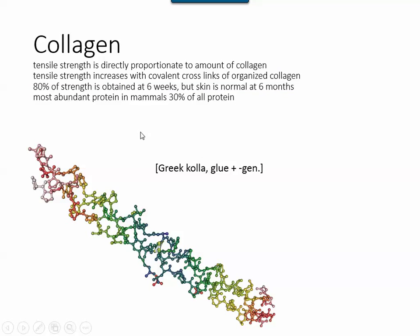So what is the main bulk of healing? It's made out of collagen. So what's collagen? Collagen is the most abundant protein in our body. For mammals, it's 30% of all protein. It gives us the tensile strength of the wound. So the tensile strength of a wound is directly proportionate to the amount of collagen within the wound, and it increases as the collagen cross-links. The collagen also changes, there are different types of collagens, and they become cross-linked. At 6 weeks, you get about 80% of the strength, and the skin has normal strength at 6 months. So you're mostly healed. That's why we say usually at 6 weeks, you're mostly healed.